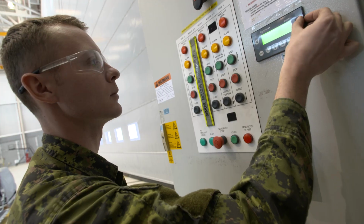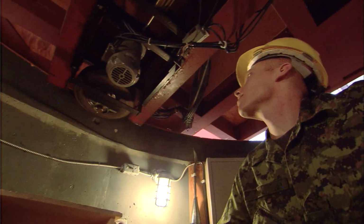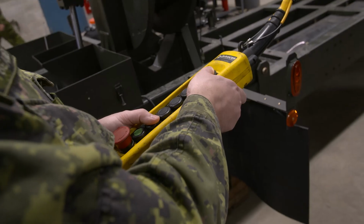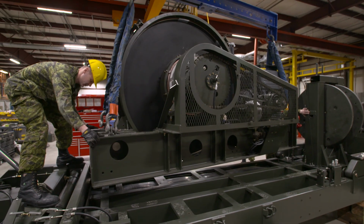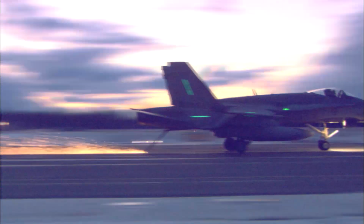RM techs service aircraft hangar doors and the mechanical components of our aircraft radar systems. And of course, we're soldiers first and foremost. We also maintain, operate, and rebuild aircraft arresting equipment. That's the gear which acts as an emergency braking system for a CF-18 when it lands. It can stop a fighter in under 300 meters.